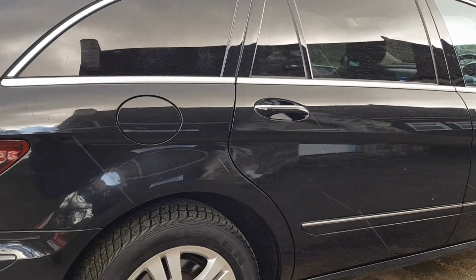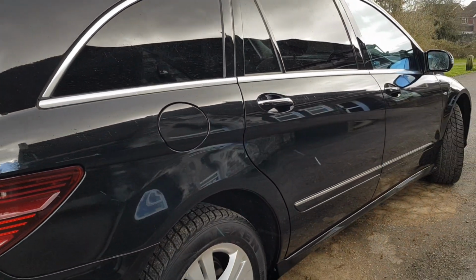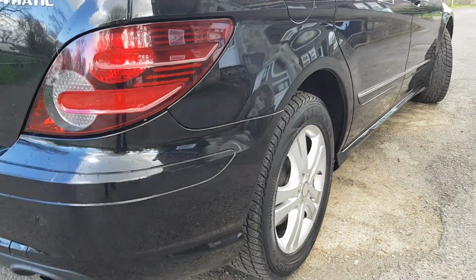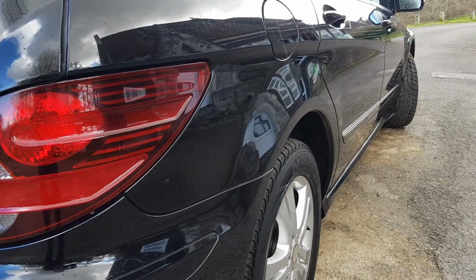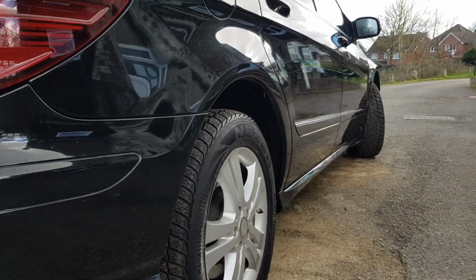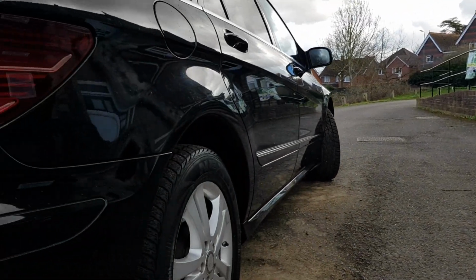Hence the reason why we do these videos. I mean, how many times have you gone to view a car? It looks absolutely fantastic in the pictures. You go and have a look at it and it's not as described. So hopefully, if I just squat down a bit, you can pick up some of the reflections of this building here, maybe.